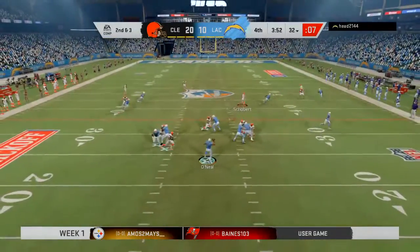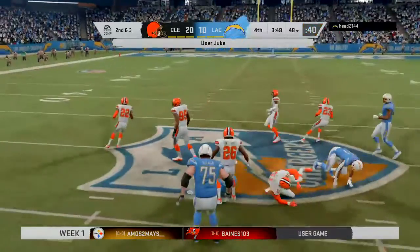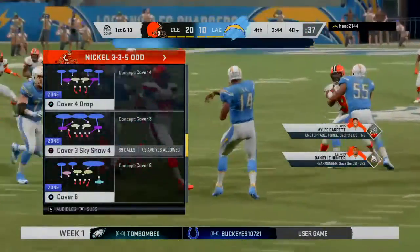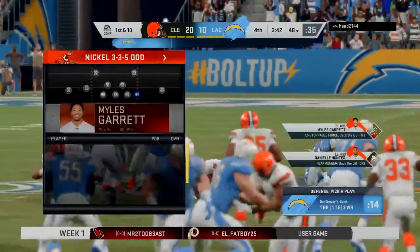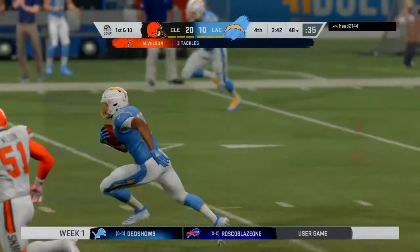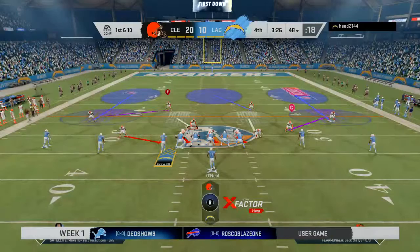Second and 3. Now he'll dump it underneath to his running back, complete. And he slips up past the 45 before being tackled. 16 yards is the pickup there, and a first down for L.A. So signs of life in what's been a dormant offense in this second half.